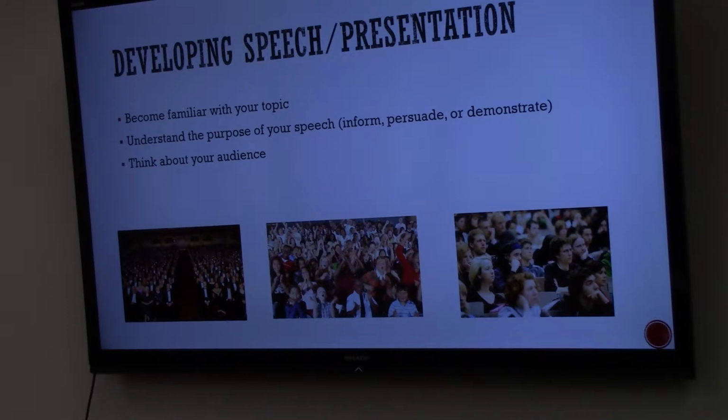Understanding the purpose, so whether it's to inform, to persuade, or to demonstrate something. Sometimes you just go up and give 5-10 facts in front of the whole class. Or sometimes you have to do an argumentative speech where it might be a debate between two teams. Or sometimes it might even be demonstrating how to do a type of paper or how to do a criminal analysis, whatever it might be.